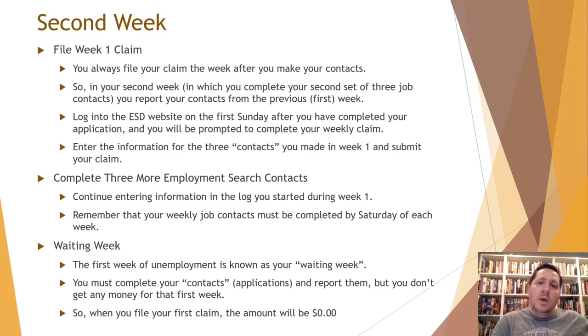So during week 1, you had to do 3 job search activities or apply to 3 jobs. In the second week, you will report those job search activities and file your week 1 claim, okay? But also during that same week, you have to do 3 more job search contacts, or applications. So this is why I say you want to keep a log of that information each week.